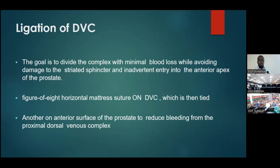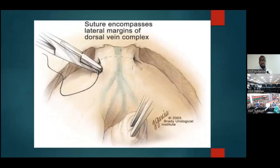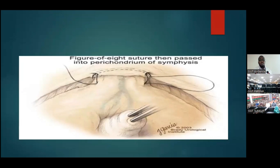We'll have a few pictures and then we will try to demonstrate further. If you see, this is what we have been describing earlier. Suture is being taken on the, this is the pubic symphysis, these are where the deep venous complex are lying, and this is how the suture is being taken. Figure of 8 suture then passes into the perichondrium of the symphysis. I'm not sure if this is practice for everyone, but I think this varies from surgeon to surgeon, whether they take the perichondrium of the symphysis or not.